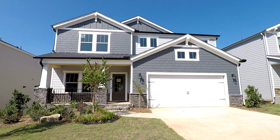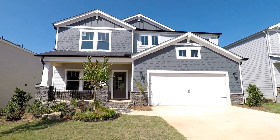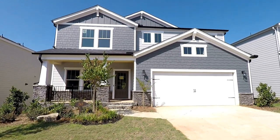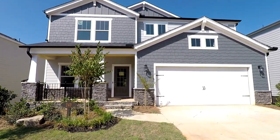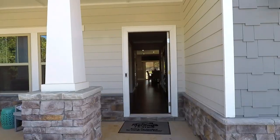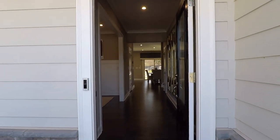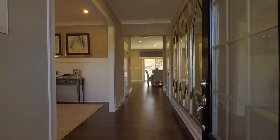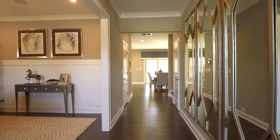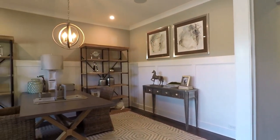Now, this home that we're looking at, it's completed, it's move-in ready, and it's available for sale. I will be showing you the interior of the decorated model home, which is the same floor plan, so you can visualize what it looks like when it's decorated. So if you're looking for a 4-bedroom home in Northwest Atlanta, this could be it. So let's go inside and take a look around.